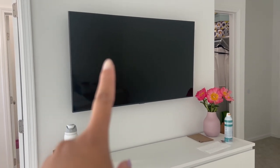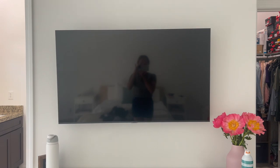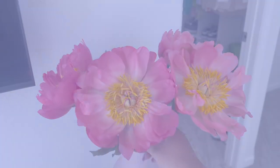TV mounted yesterday. He said he wasn't able to center it because there wasn't a stud, and if he did try to center it, it would still be uneven or something like that. It's fine, I guess we could have just a tall plant. I got these flowers from Trader Joe's today. So pretty.